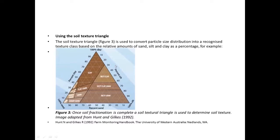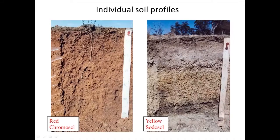So if we have a look at some individual profiles, this one here is a red chromosol. It has a fine sandy loam topsoil over the red clay B horizon, and you can see the lucerne roots there quite like the B horizon. Whereas this soil here is a sodosol, and you can see the bleached horizon, which is caused by the very dense yellow sodic B horizon. And I haven't got the ESPs, the exchangeable sodium percentages, but I think they were around about 18% from memory.